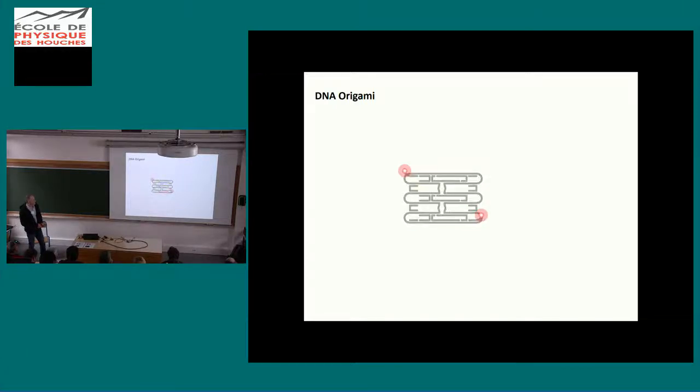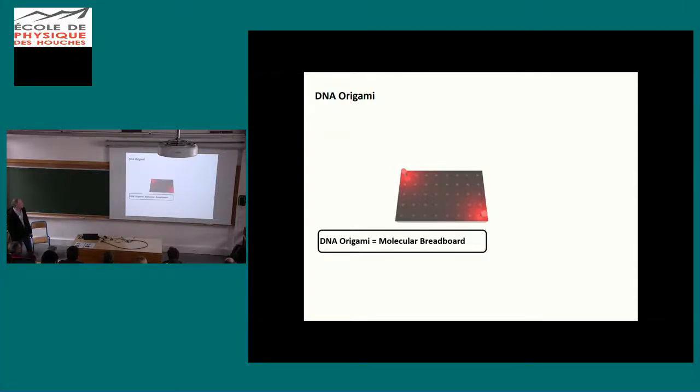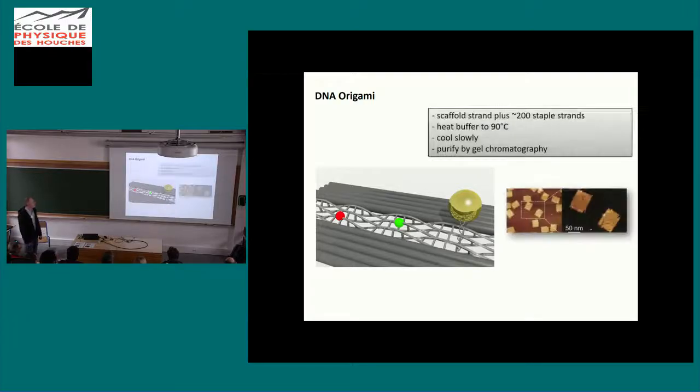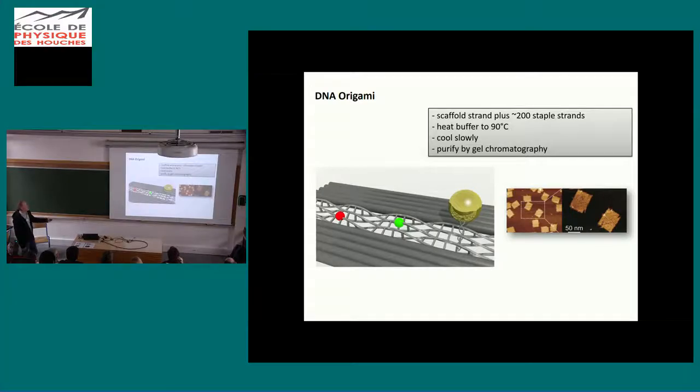So we never invented anything of DNA nanotechnology. We only used it. So for us, at the end of the day, it's a molecular breadboard. So you can pin whatever you want at whatever position to your DNA origami, and forget even about the DNA structure underlying it. And it's very simple to do. You buy or you make the scaffold, you add the 200 staple strands, you heat, you cool, you run a gel. You can add dyes, proteins, gold particles.